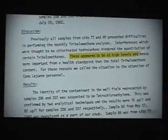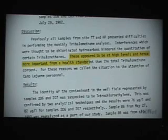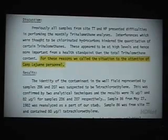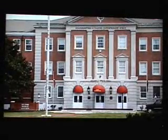Two years later, the lab was asked to test for other chemicals, but it came across TCE and PCE in levels that, according to this internal document, quote, appeared to be at high levels and hence more important from a health standpoint than the other chemicals they were being asked to test for. For good measure, the lab added, for these reasons we call the situation to the attention of Camp Lejeune personnel. Despite being warned that Camp Lejeune's water was contaminated, the base did not close its contaminated wells until 5 years later, the same year Janey died.